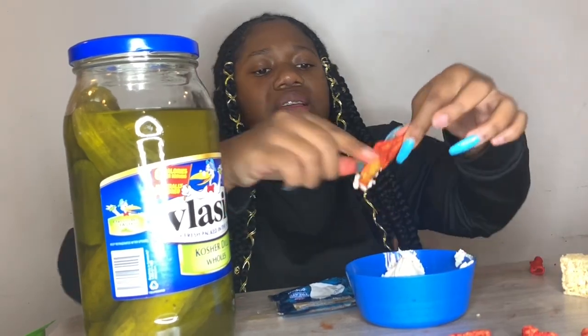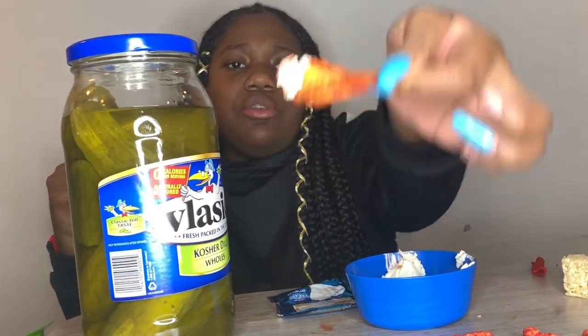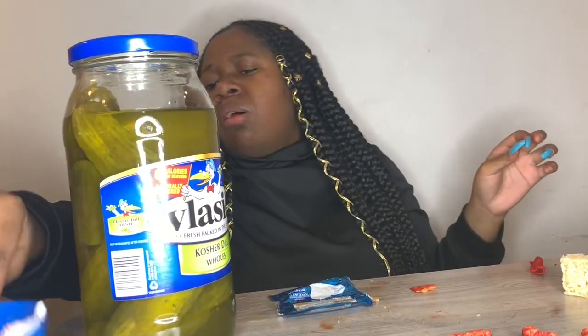and them new Doritos. Oh. It literally tastes like Fruity Pebbles. It literally says Fruity Pebbles, I'm not even lying.